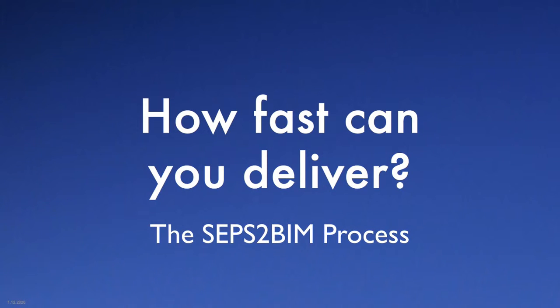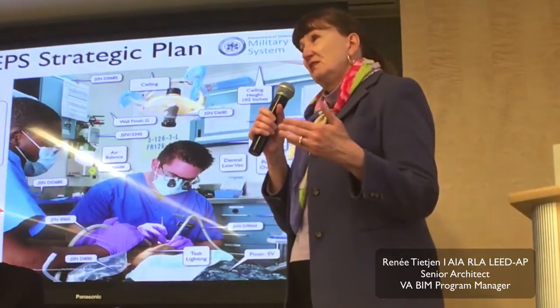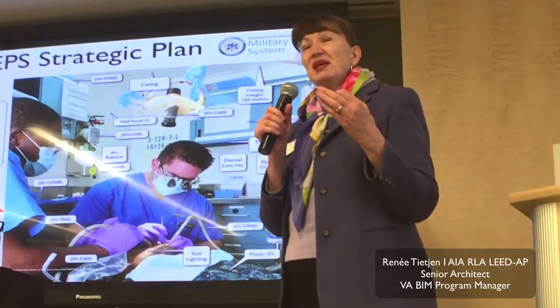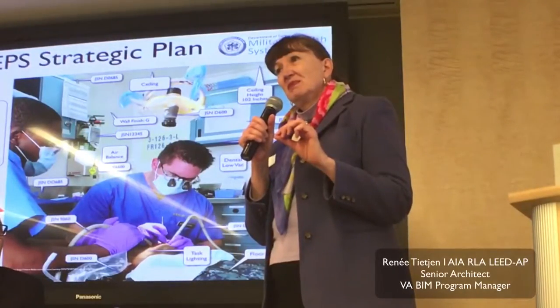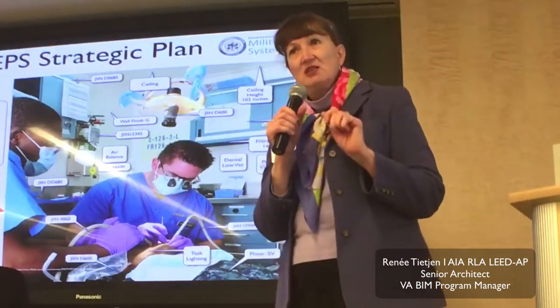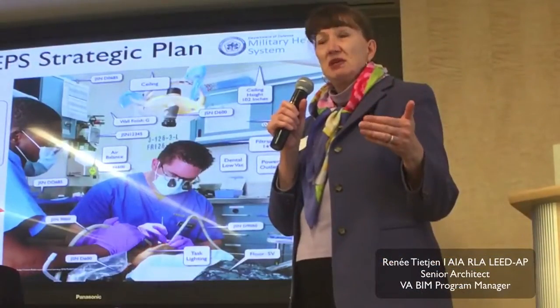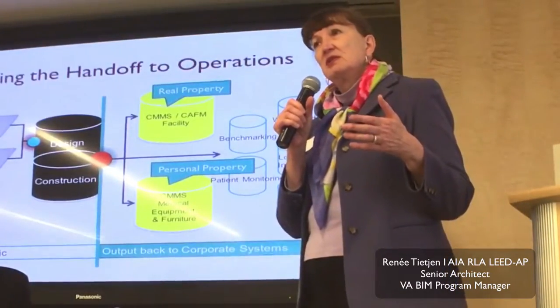With any organization, the question is how fast can you deliver on your promises to an owner who needs the space. In our case, a medical facility is the largest piece of medical equipment that the VA or any health organization owns. Consequently, we cannot deliver health care without it. So speed to delivery becomes really critical, and we don't do a good job of it, to be perfectly honest.